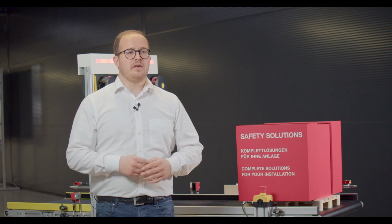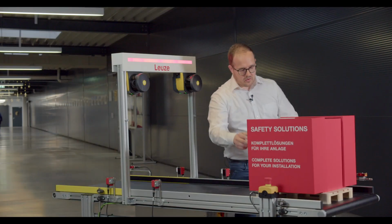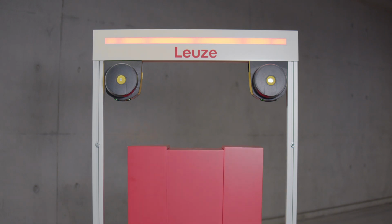Let's take a look at this on the model. First, I will start the infeed with a maximum loaded pallet. The light bar above will show the protective fields. You see, they will be adjusted to the transported good and close automatically.